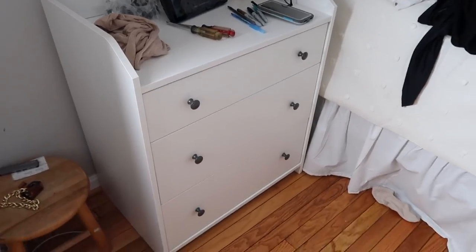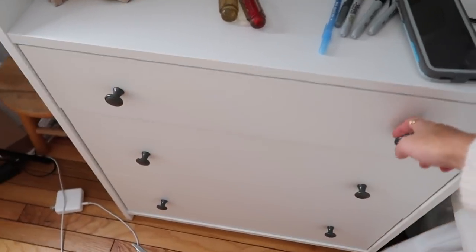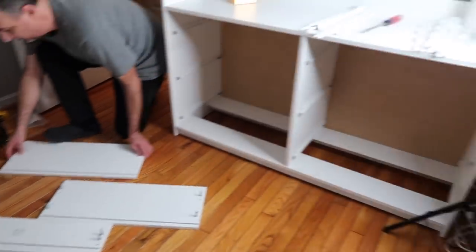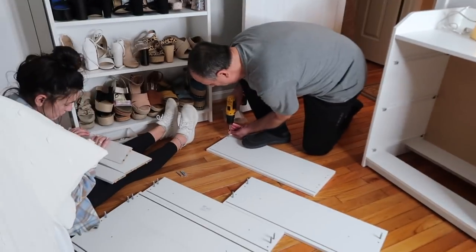The nightstand has been built and it is in place, and I am starting to fill it full of tops and a few other things. And while I fill this, Madison and Dad have moved on to the dresser. They are working on the drawers right now. They've already got the main part of it built, but team effort.